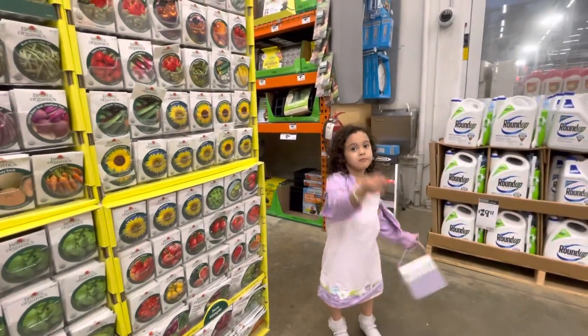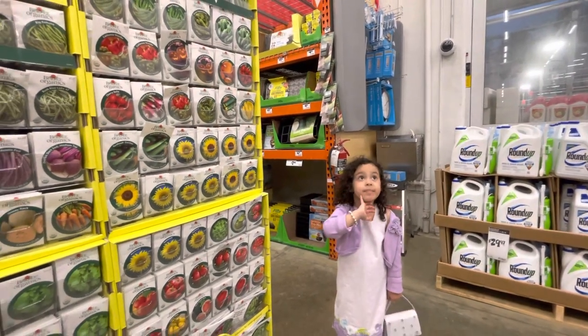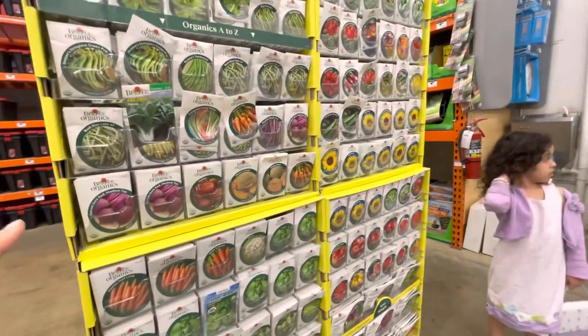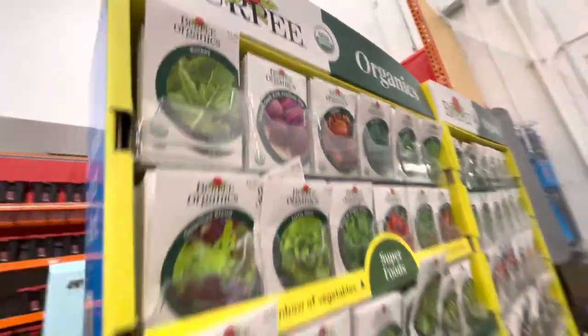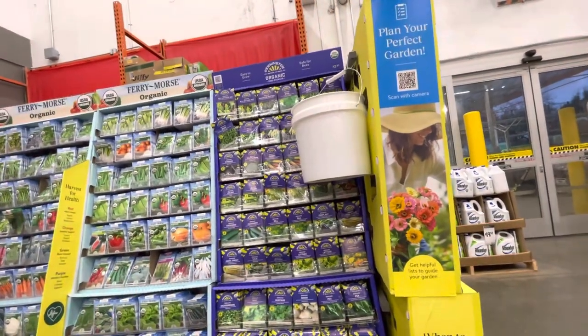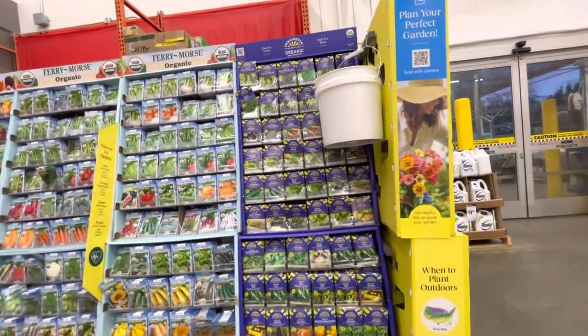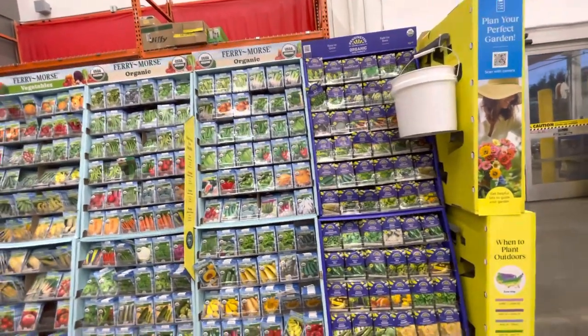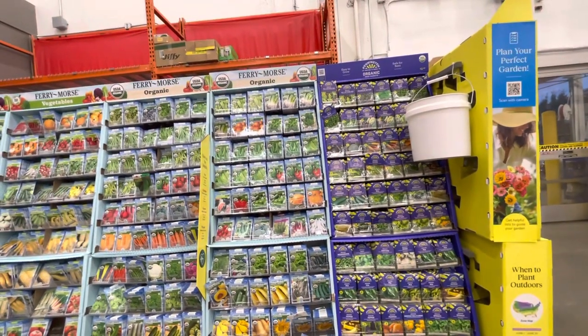Why does the flag light on? It has the light on because it's getting dark outside. But look at all the variety of seeds they got. And the brand is Burpee. Look, there's more over here. Come here, Sophia. I'm showing everybody there's the organic.